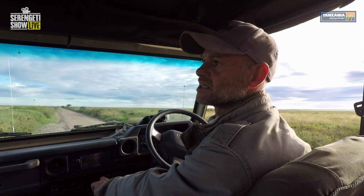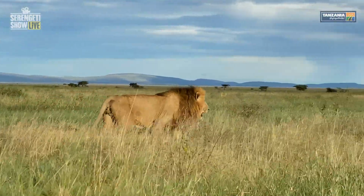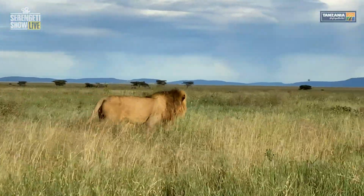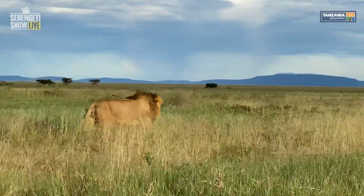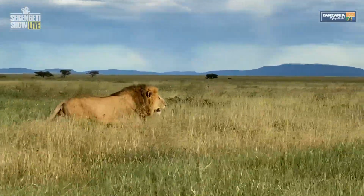He's holding his injured foot up whenever he can. It's the front right one. Might even be a shoulder. You can see there's not a lot of muscle behind his right shoulder, and it means that there's definitely an injury there.